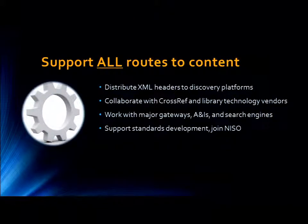So I would encourage publishers to follow Simon's advice here. This is in Simon's study. I don't think he spoke to it today. But distribute your XML headers to discovery platforms and collaborate with Crossref and library technology vendors and work with all the major gateways and A&I services. And I would add a fourth point here. Support standards development, join NISO or follow NISO. For example, right now NISO is working on enhancing the metadata standard that you can give to Crossref and to other gateways that will identify at the article level whether or not an article is available as open access, which is increasingly important for metadata readers as the number of hybrid open access journals expands like crazy.